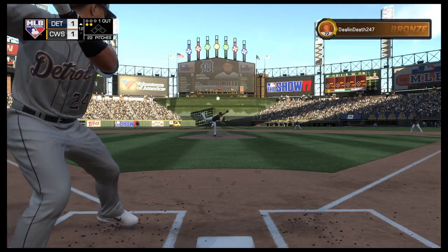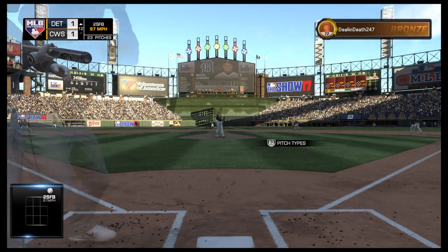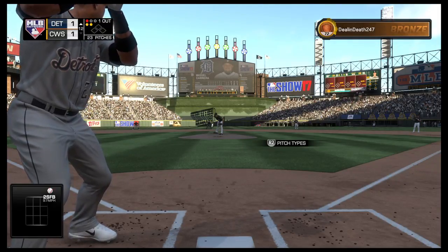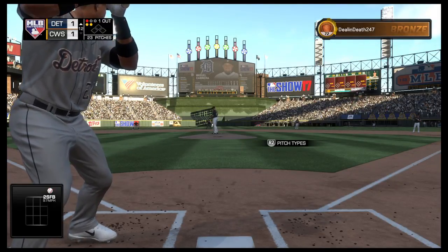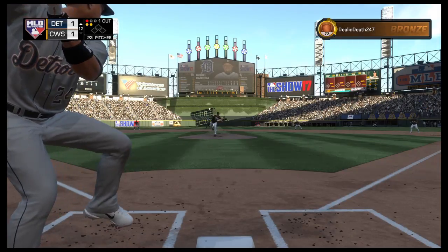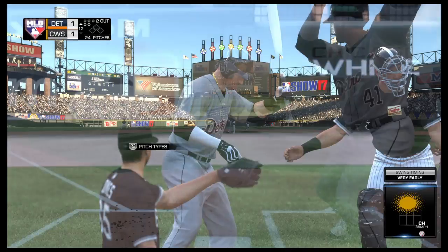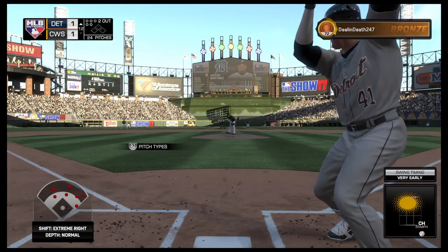Here it comes on 0-2. And a neck-high fastball that time. Ready on 1-2. A swing and a miss. He offered at a ball way outside the strike zone for out number 2.